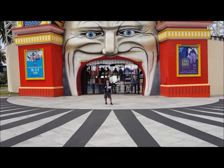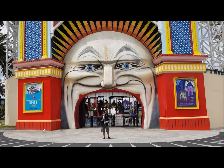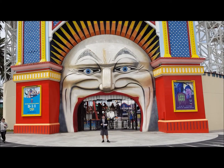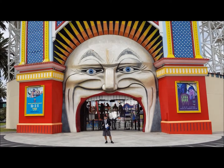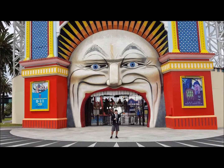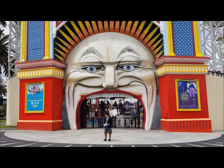Luna Park is one of Melbourne's, or one of Australia's, most well-known cultural icons. It has been here for over 100 years, and is still one of the most popular attractions of Australia to this day. Even Queen Elizabeth II visited Luna Park in 1954. This place is especially popular during the school holidays, and it is open on the weekends, Tuesdays and Fridays, when the kids are not on holidays, but due to being a Monday, it is unfortunately closed for today.